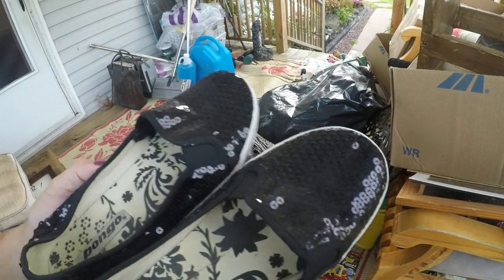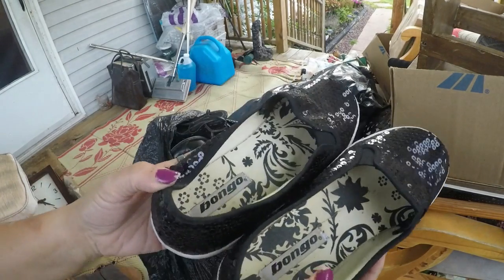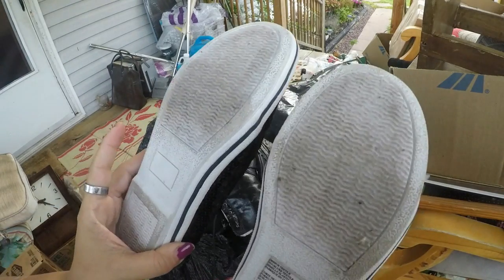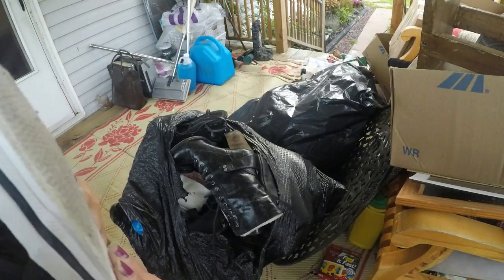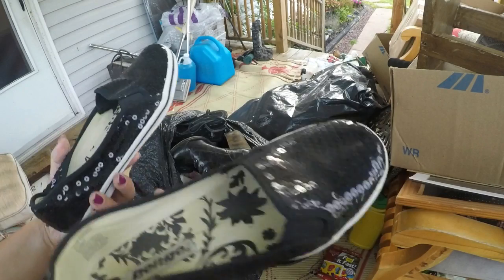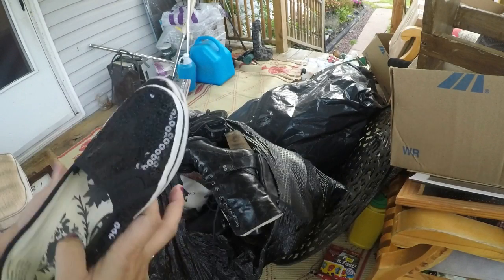These are cute. These are cute little Bongo sequin shoes. I don't know what size they are. Oh, wait. They are size 6.5. My daughter might want these.